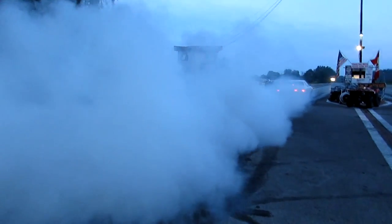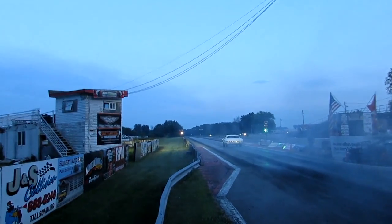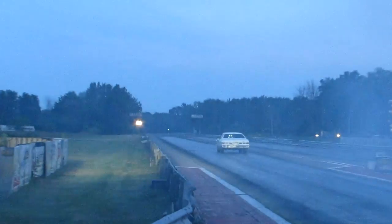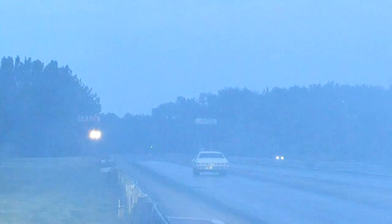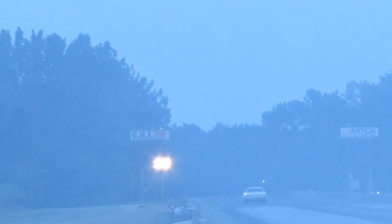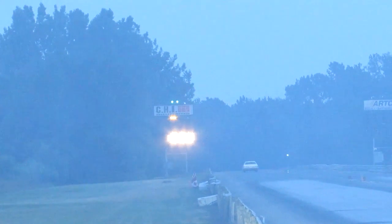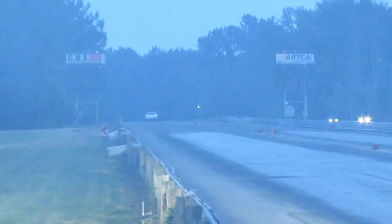I might as well get his run too. If you can see it through the smoke, my man. I'll find the guardrail one way or another. There he goes. Oh no, the smoke is taking over the shot. I think you might have let up. Oh no, 18.8. There you go, buddy. The Burnout City. I love that big old white boat.